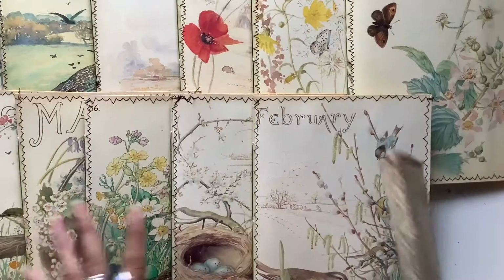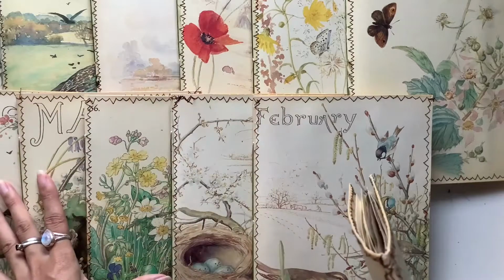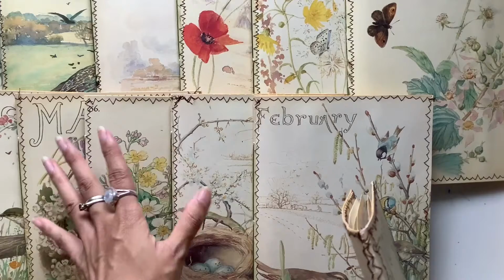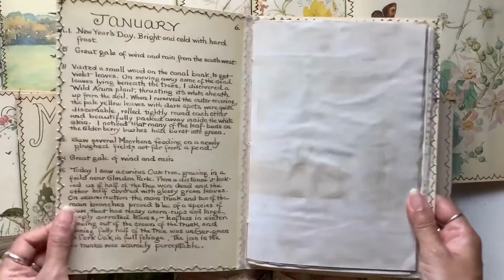So imagine having the full collection too. If one person had the entire collection, I was almost tempted to do that for me and use those as my journals for the entire year. Oh my gosh, can you imagine? How amazing would that be?